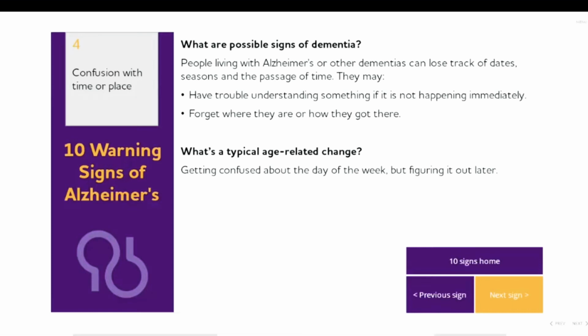So again, a more typical age-related change could be that you're just confused about what day it is or when there's an appointment, but you figure it out later. A lot of people will laugh and say, you know what, I don't need to know what day it is. I'm retired. Every day is Saturday. But if you push them, they know what day it is. Warning signs of Alzheimer's may be that if you push them, they still don't know what day it is, or even how to figure out what day it is.